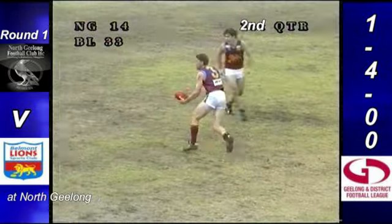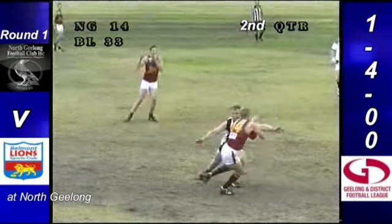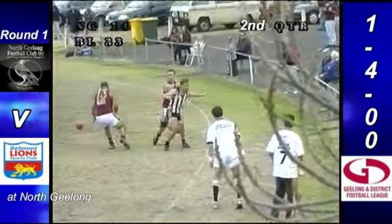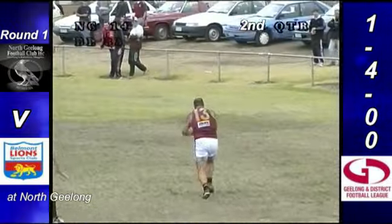Priddle, Doubledham comes at it, Doubledham takes the mark, handball back to Baker, he's going to be under pressure. Price gets away from him, no, just to get a kick away, close to the boundary, 2-on-1, great little tap back by Whittingham to Madden.